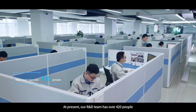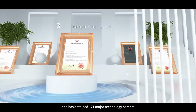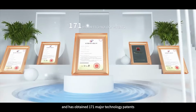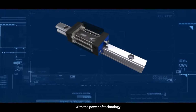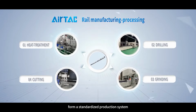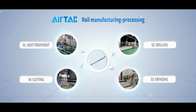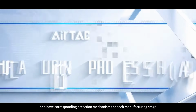At present, our R&D team has over 420 people and has obtained 171 major technology patents. With the power of technology, we make the process more intelligent, form a standardized production system, and have corresponding detection mechanisms at each manufacturing stage.